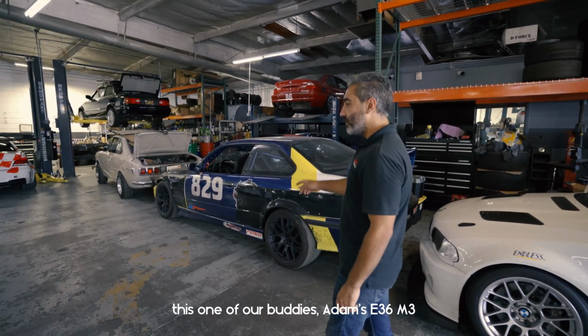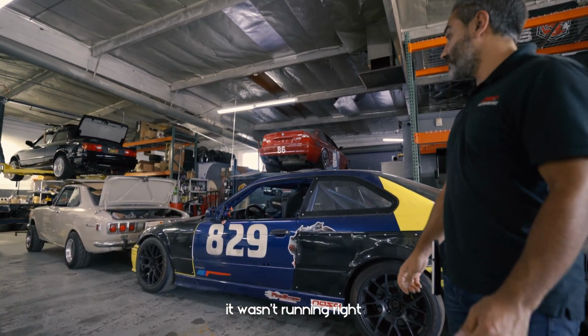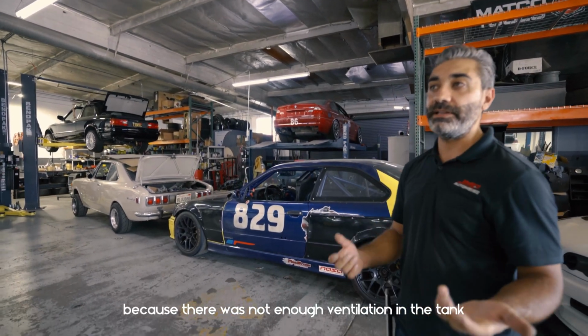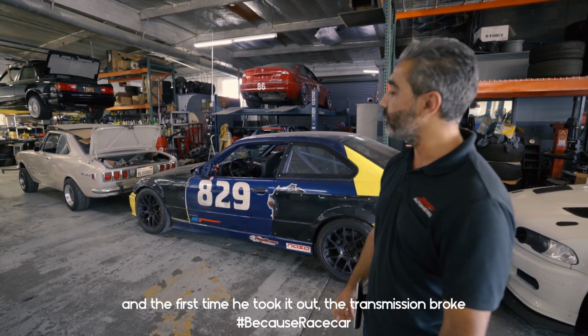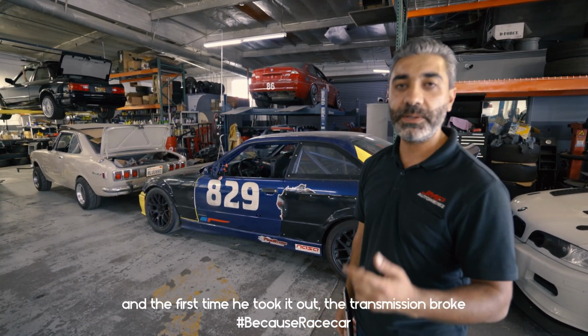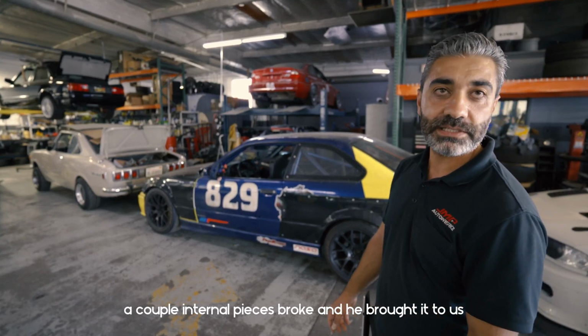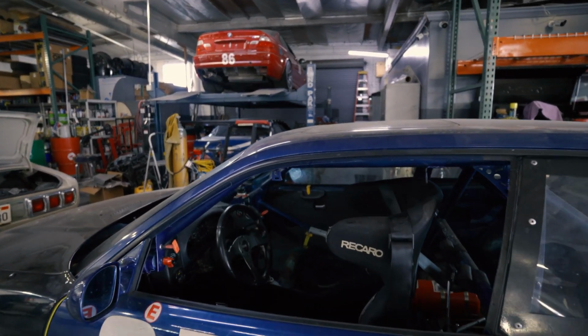This is one of our buddies, Adam's car. It was sitting for a while and wasn't running right. Actually, the fuel pump collapsed on its own because there was not enough ventilation in the tank. We fixed it, got him back on track, and then the first time he took it out, a couple internal pieces broke inside the transmission. He brought it to us. He's getting a rebuilt tranny that we're going to drop in as soon as he delivers it back.